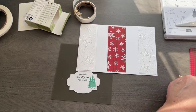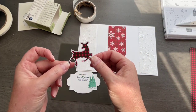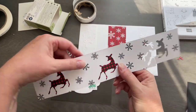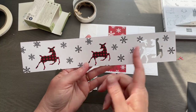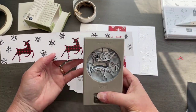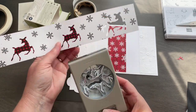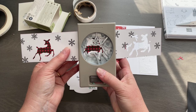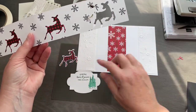Okay, so ahead of time, I punched out one of the deer from that designer series paper, right? It looks like this. There are deer that go both ways. Now, when you look at your punch, you can tell that's not going to work, because that deer's going the wrong way. So how did I punch one out?